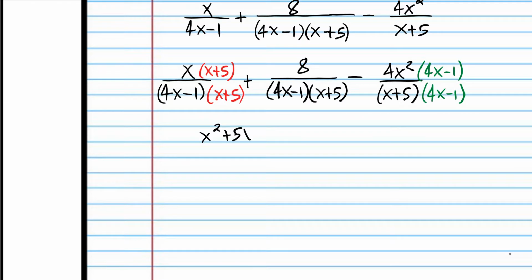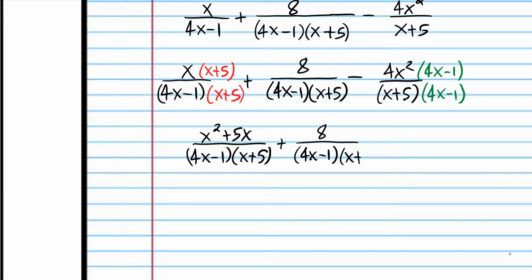We have x squared plus 5x. 4x minus 1 times x plus 5. And again, we can just keep that there. And we have x plus 5. And we're going to distribute, so we have 16x cubed minus 4x squared.